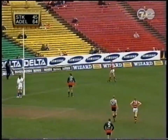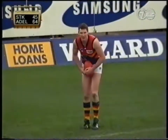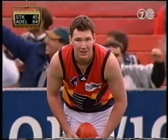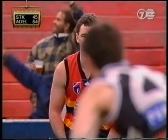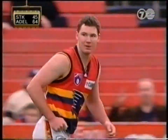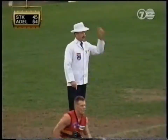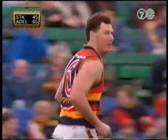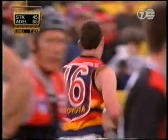Young players have to think their way through this situation. Don't panic. Have a look. If there's nothing on inside, okay, what am I going to do? Am I going to open up the angle and kick it across my body a la Darren Jarman? Well, he's had a go at it. But missed. So the youngest man on the ground has a go, but misses that particular shot at goal.